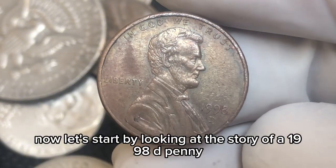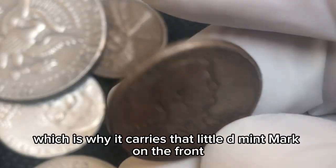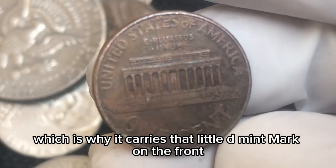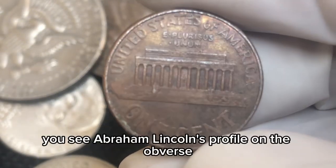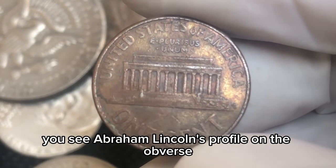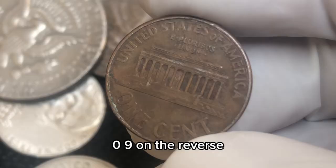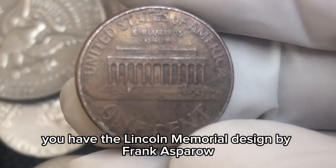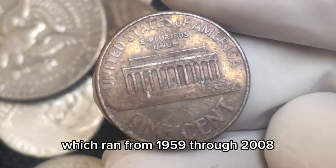Let's start by looking at the story of the 1998 D penny. It was minted in Denver, which is why it carries that little D mint mark on the front, just under the date. At first glance, it looks like any other Lincoln cent. You see Abraham Lincoln's profile on the obverse, that iconic design by Victor David Brenner that has been around since 1909. On the reverse, you have the Lincoln Memorial design by Frank Gasparro, which ran from 1959 through 2008.